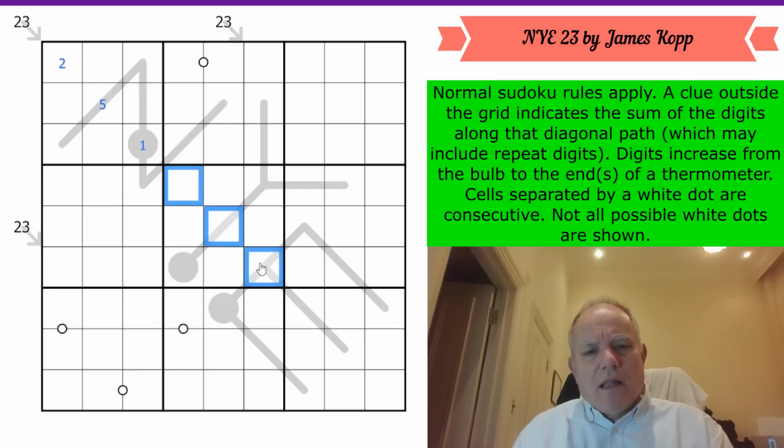Here as well, I suppose the minimum is very possible here. Let's make this a 3, this a 2, and this a 1. And I think that gives us the 1, 2, 3.